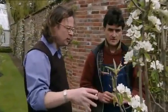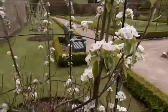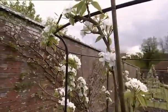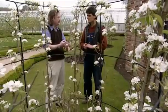Is it done purely for decorative reasons, or is there a practical or productive element to training these trees? A combination of the two, really. They are highly productive in a relatively small space. Very good light distribution, good air movement through the tree. But probably one of the most important things is ease of picking. So it's aesthetic, it's practical and efficient as a way of cropping.